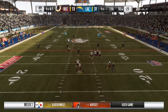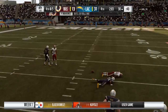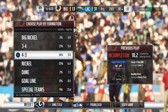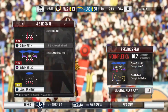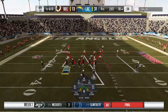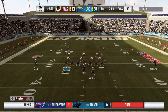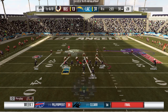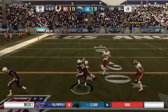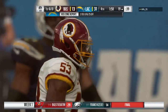Now Mahomes got to have this one. And they will not be able to hook up there. It's incomplete. Boy, it looked like he had it and dropped it. And the Chargers will get the football back in excellent field position. So 1st and 10 now from the 30. Now Gordon on first down. Gordon loses the football. It's loose.